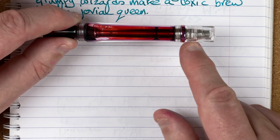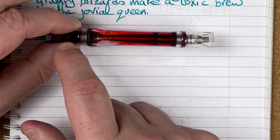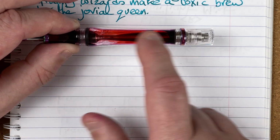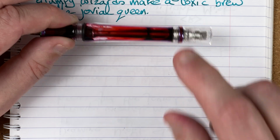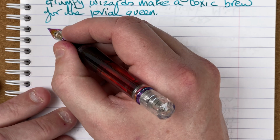Now at home, I always leave this open because if I don't leave it open, yes, it'll write until what's in the section is being used up, but it's not getting replenished from the body. So leaving it open is one of my top tips if I'm not going out. So let's do some writing with this.